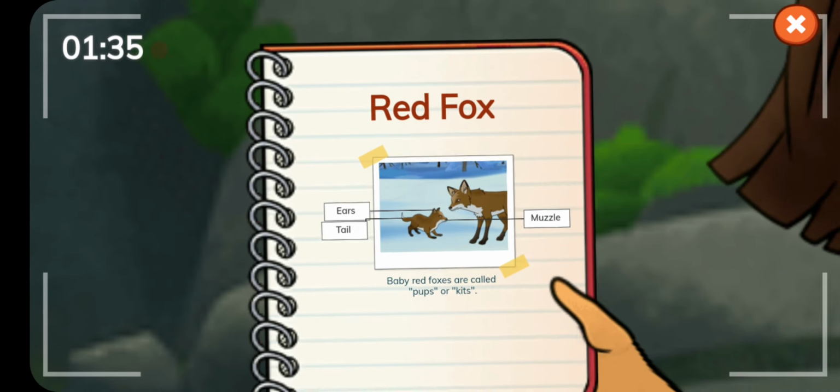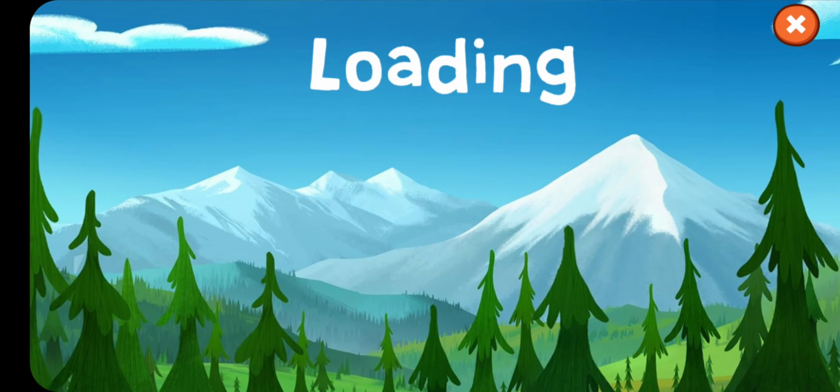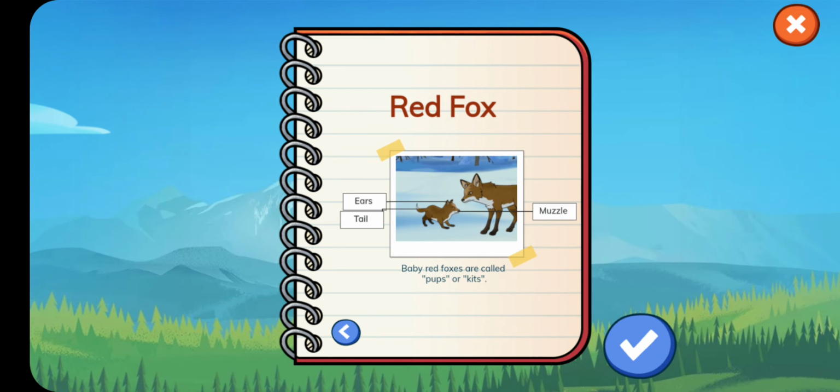Wow, we collected some really cool information. Now I can answer viewers' questions about red foxes in my vlog. Here's my notebook. Here's what we learned about red foxes.